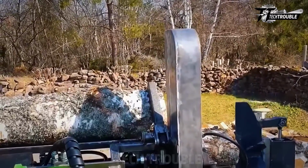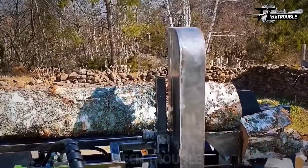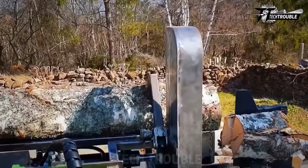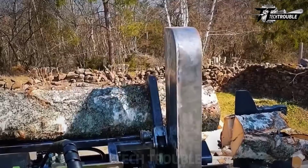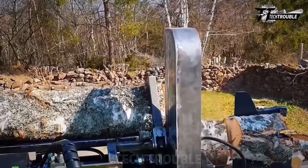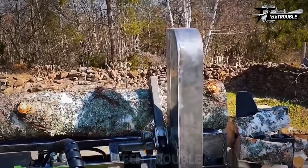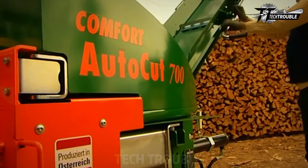This rotary wedge splitter doesn't just cut logs, it annihilates them. That thick, moss-covered hardwood doesn't stand a chance as the spinning flywheel builds jaw-dropping torque, slamming the hydraulic ram into a hardened steel wedge. The impact is instant. One brutal strike and the log explodes into perfect firewood. There's no finesse here, just mechanical domination. Engineered for high-output firewood operations, this beast is built for relentless speed, raw violence, and the unstoppable destruction of the toughest timber nature can offer.